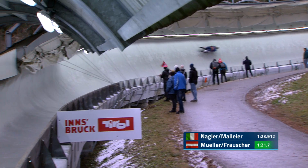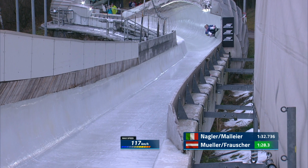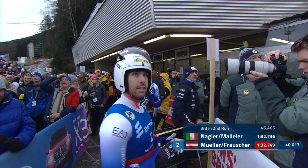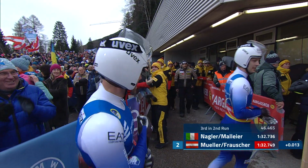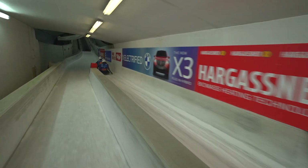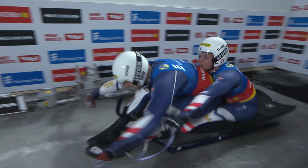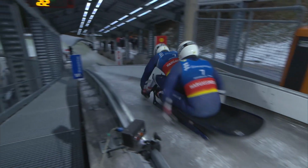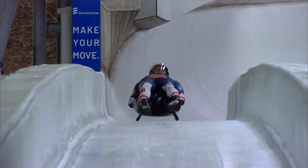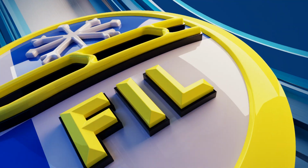A little bit of a correction there. We'll see how that translates down here. 1,400, good lead right now for Austria. This will guarantee Austria a podium position, at least one of the Austrian sleds. But they fall behind Italy in the late going, so a top 4 now for Italy. One spot drop for Yannick Müller and Armin Frascher. Müller's brother, Jonas, we'll see him tomorrow in men's singles. Their start time was very good. Third fastest so far. So right now, 4th place to the USA, 3rd to Germany, 2nd for Austria, and 1st for Italy.